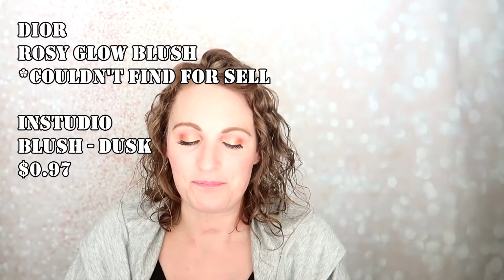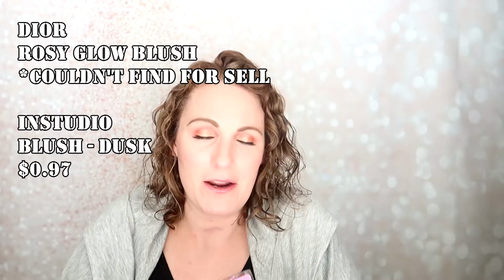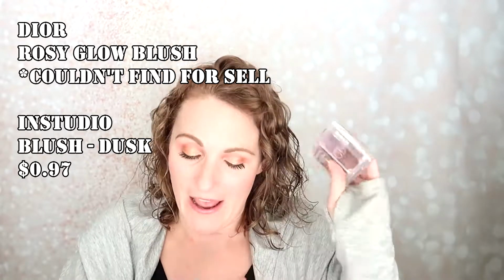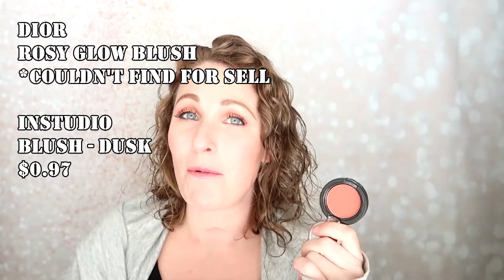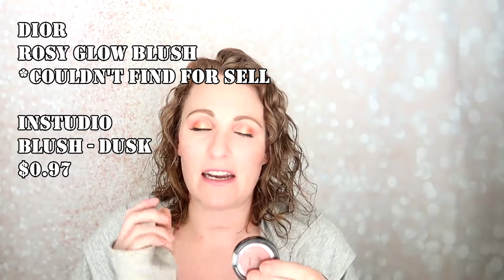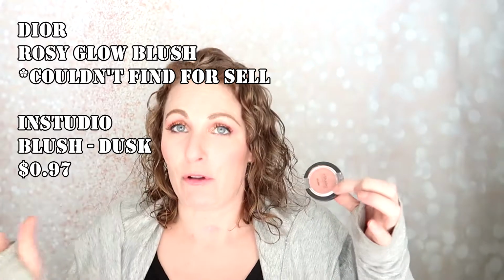The other 2 blushes were very broad at the end of the spectrum price-wise. This is the Dior Rosy Glow. It is a very bubblegum pink blush, but it's probably my all-time favorite blush ever in the world. And then this one, which costs like $1, is Dusk from In Studio. You can now get it at Walmart. It was very, very pretty. I actually really enjoyed it. Very pigmented. I need to go in very light-handed with this, or else I will look like a clown.